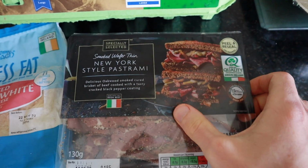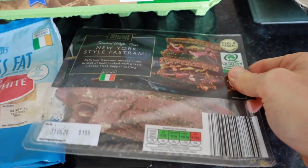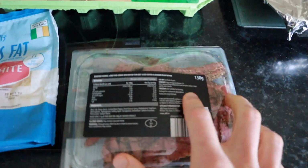Okay, so it is about 20 to 3 and it is time for my next meal, and I have very, very high hopes for this one. So I picked up this New York style pastrami in Aldi and it looks so good, and the calories and macros are really good too.